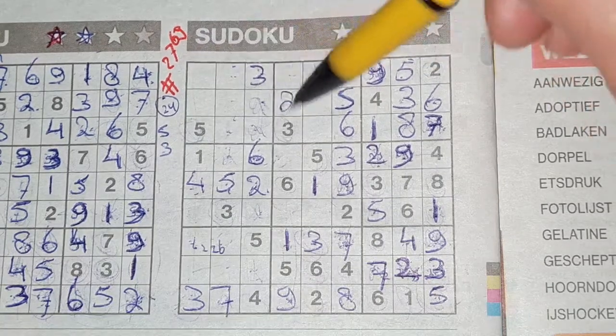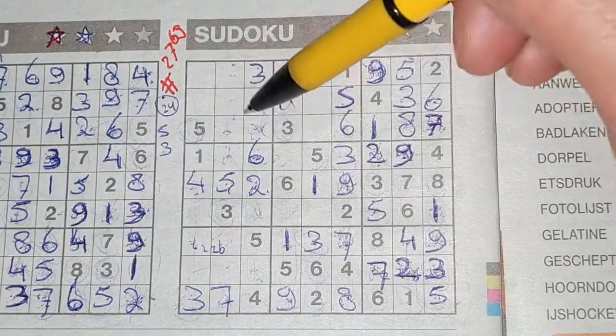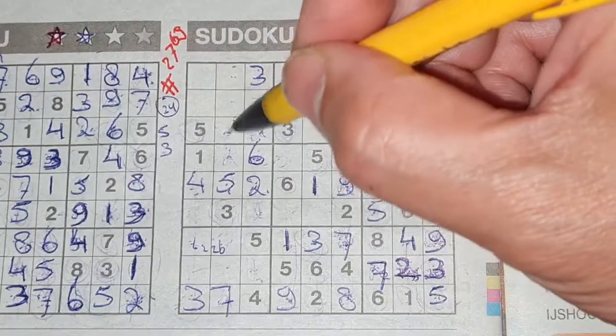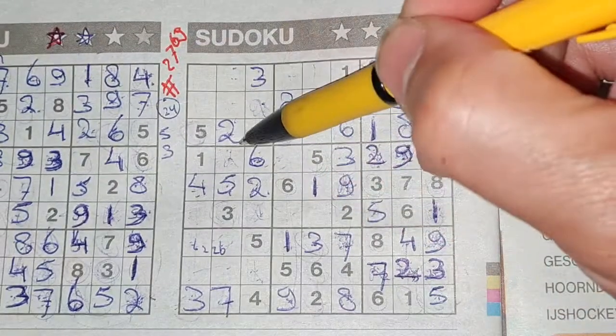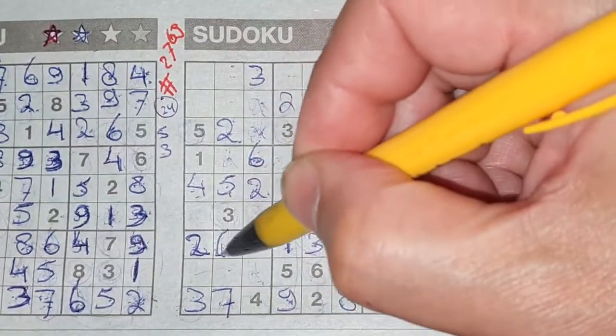2 in this row, 2 in the second row. So in the third row, the only 2 places for the 2 should be here. Oh, there, we see there 2, no 2 there. 2 should be here. Now we have a 2 here, so this box can't be 2 anymore. That box should be a 2. This box should be a 6.